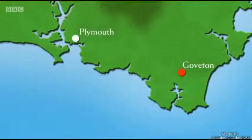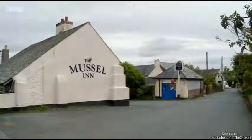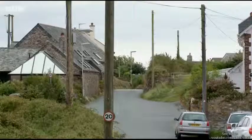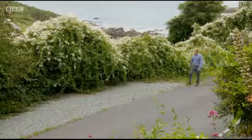For our second option, we're heading 22 miles west towards Plymouth to the coastal hamlet of Haybrook Bay. The closest amenities are a mile away in Down Thomas, which has a village shop, an historic pub dating to the 14th century, and a small post office. Just a 2-minute drive away, our second property with its magnificent sea views awaits.